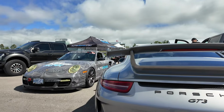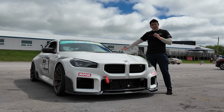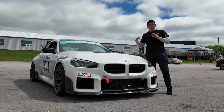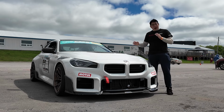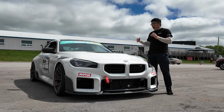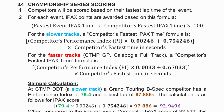Ontario Time Attack is different because there is a performance index that each car is assigned. For example, this car will compete in its class, which is mod open class, but is still able to stack up against cars like a Gen 1 FRS or an S2000 or any car for that matter. Each car is assigned a value based on its performance index, based on its handling index, based on its power to weight.